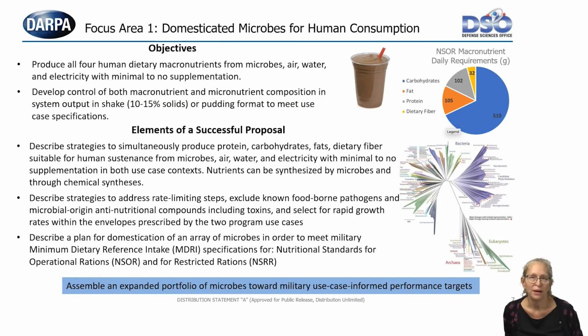Focus area 1, as mentioned, concentrates on considering the kingdom shown down in the lower right. This is just the bacterial kingdom of microbes that are potentially suitable as zones of prospecting for organisms that may be suitable for human consumption. The goal here initially is to show we can not only produce, but harvest all 4 human dietary macronutrients from microbes, air, water, and electricity with minimal to no supplementation.